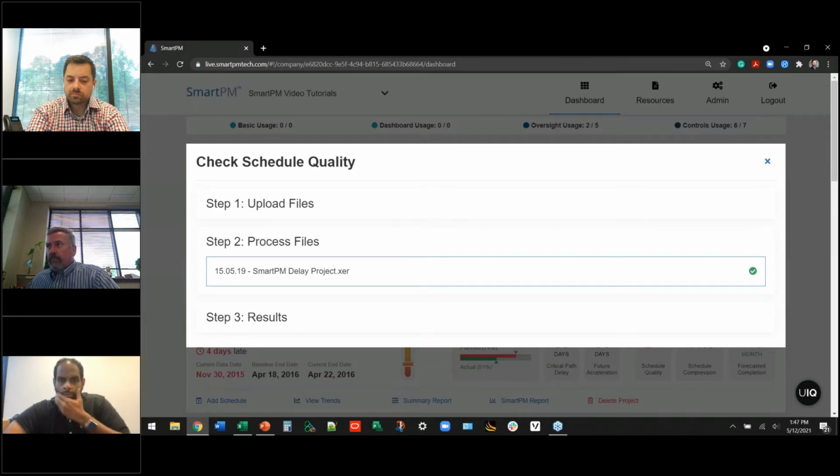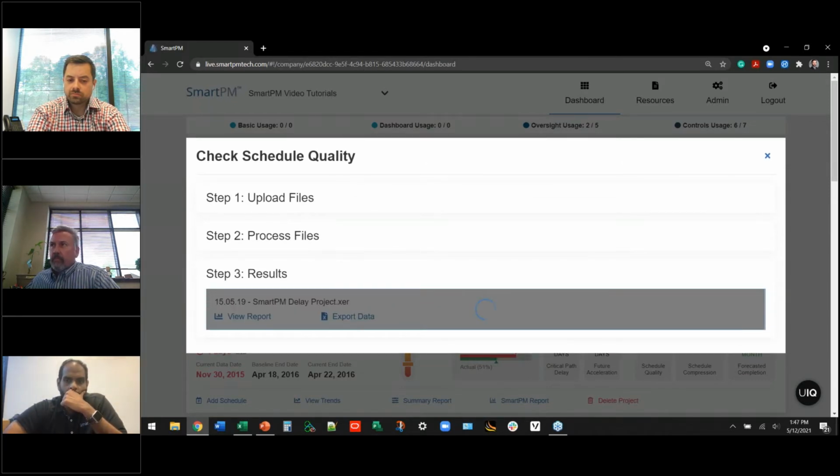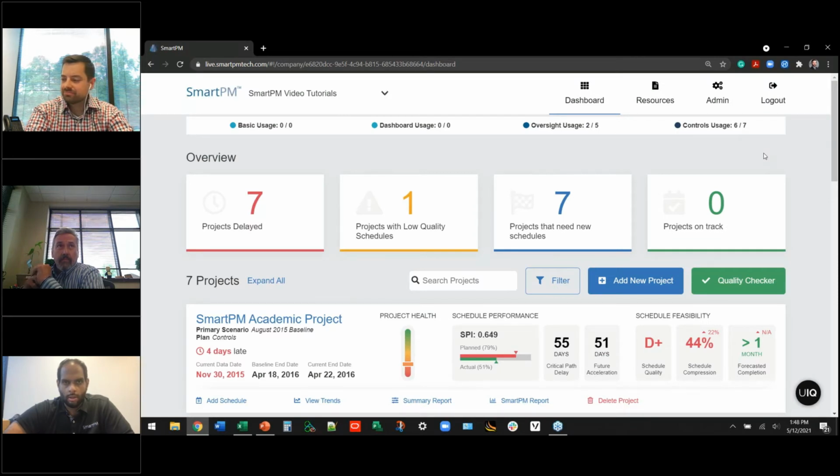SmartPM is just going to put it on a temporary server for you, load it up, give you a schedule quality grade, and then we're going to be able to get all the reports, export and view the reports that we need. You can check that schedule quality right out of the box without actually having to put it into a project first. This allows you to check it, get the information, rework it a little bit, create a revision, and then actually load it into your project once you're happy with it. That is the schedule quality checker, and you will be able to get your quality without actually importing into the project.